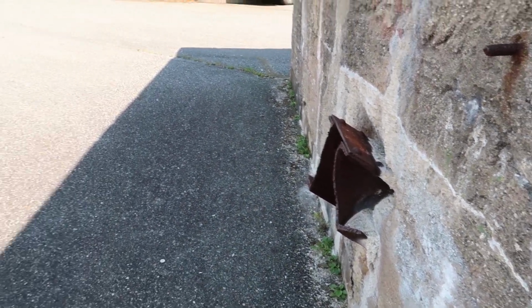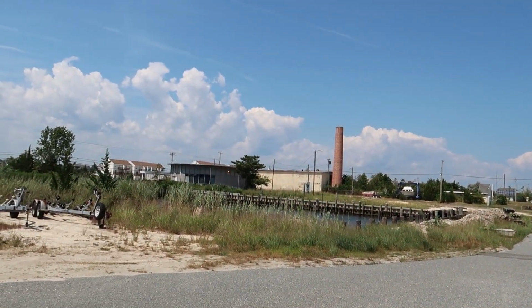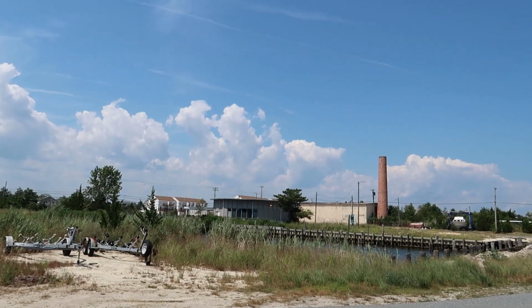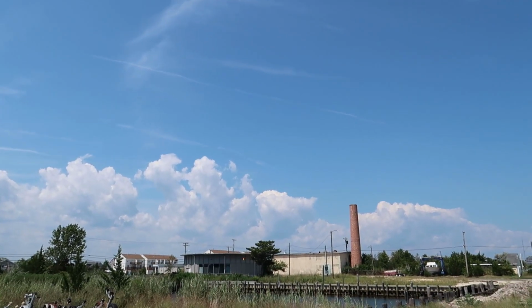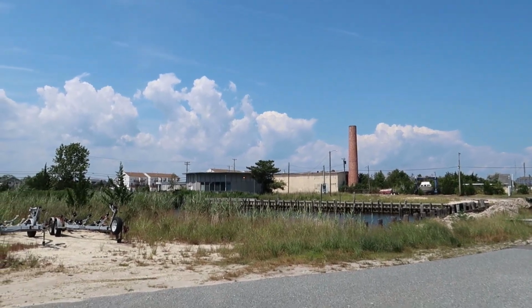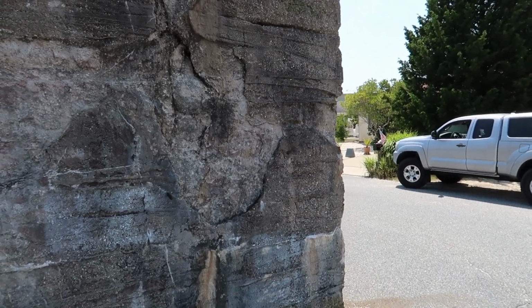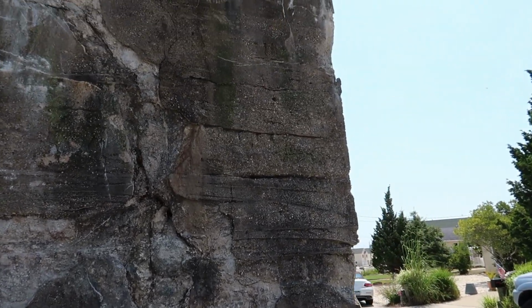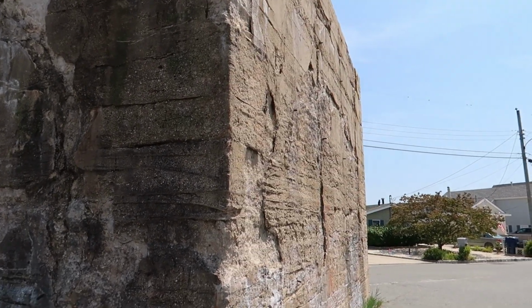Just right there. Now just imagine extending this way, right by where we just were, a tower 800 feet tall extending into the heavens. It just blows my mind that they managed to build this and no one noticed until it was already put together. But let's take a look at this block here. It's just crazy looking.